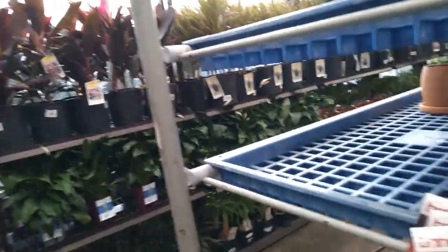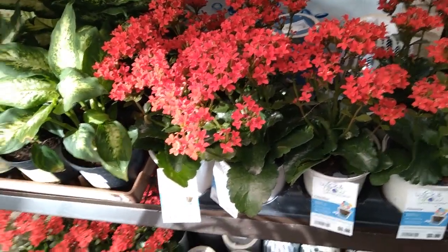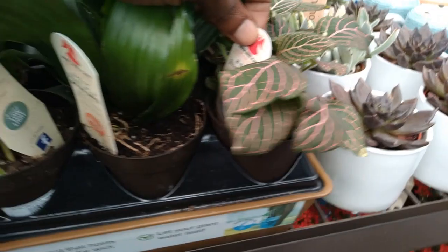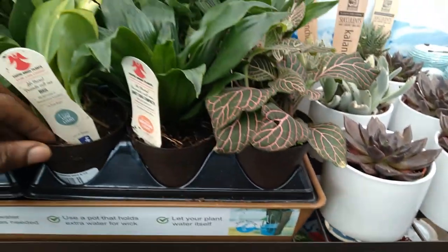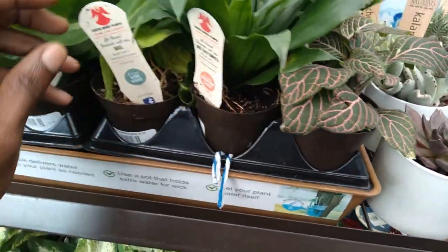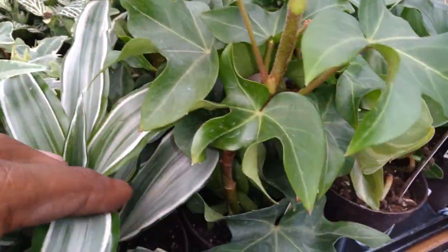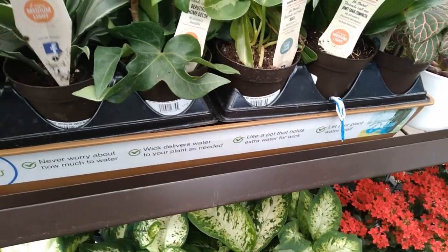This is back wall. Let's see what we have here. I think these are calicoes, if I'm not mistaken. We have some nerve plants here. Yep, red vine nerve plants. Jenny Craig. These are a funny looking growing plant. Kind of reminds me of a bromeliad. We also have a Brazil in here. This is a Warnicki or Warnaka. Yeah, Warnicka or something like that. I'm not good with names, guys.